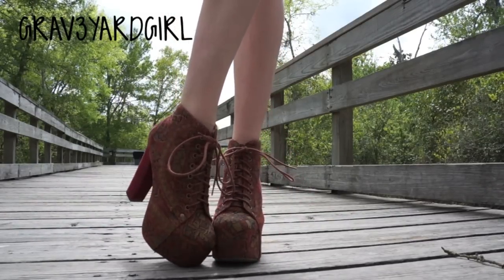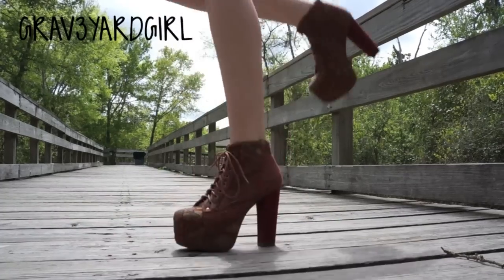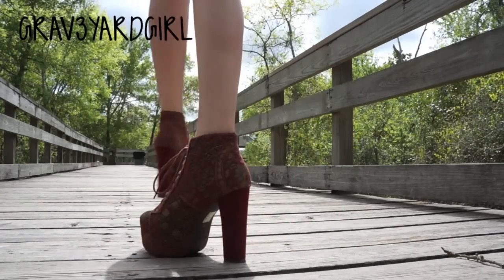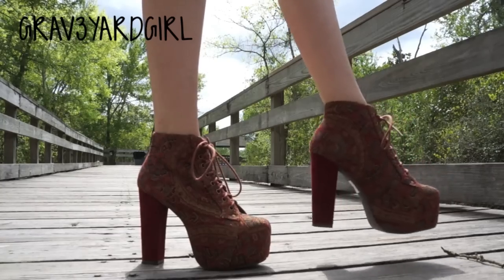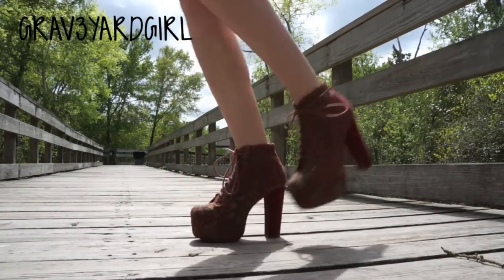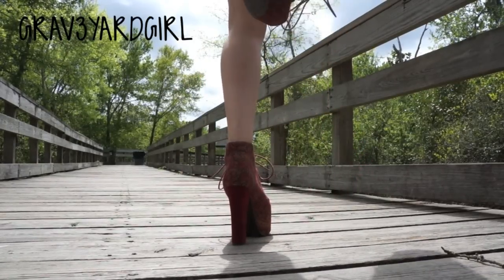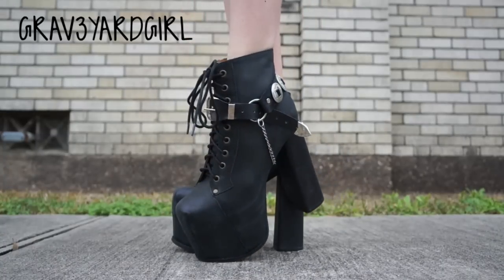This pair of Letas came from Folkster.com, and they are the Leta Tapestry, and I love to have these for my more natural, earthy kind of outfits. I love the 60s tapestry kind of vibe, and the heel, actually the whole shoe, is a really beautiful burgundy wine color that's not translating too well in this super shadowy tree environment. These are the big Letas, and I like these.